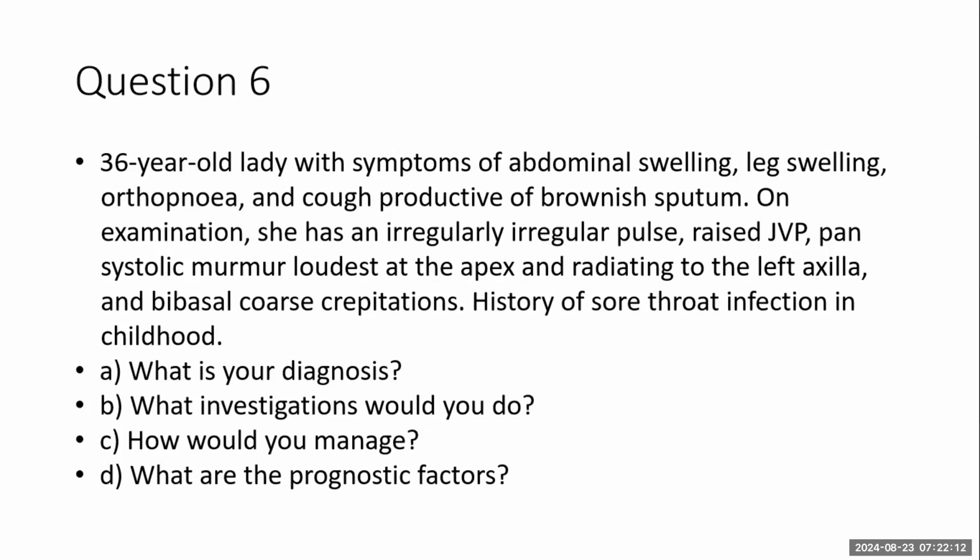Okay, so basically, in rheumatic valvular heart disease, we have an apical pansystolic murmur that is radiating. But for DCM, that's dilated cardiomyopathy, we also have that apical pansystolic murmur, but non-radiating. So that's what differentiates rheumatic valvular disease from a DCM. Now, if you look at this patient, they mentioned that the patient had an apical pansystolic murmur that is radiating. So that clenched it to the patient having a mitral regurgitation, at the apex.